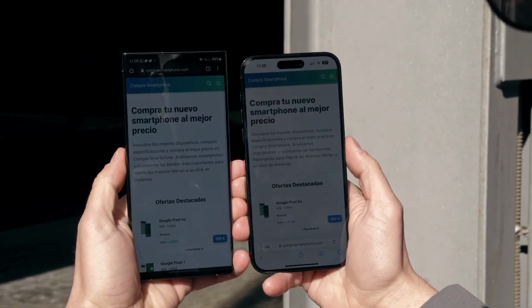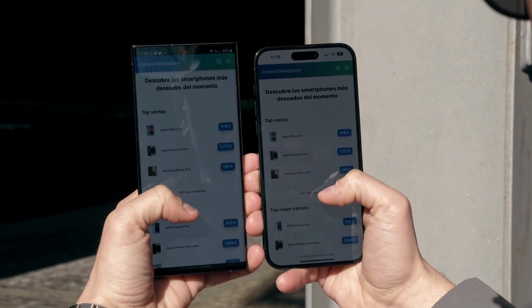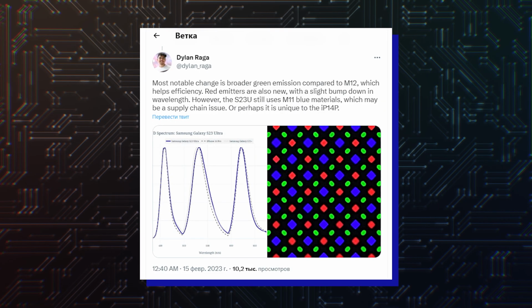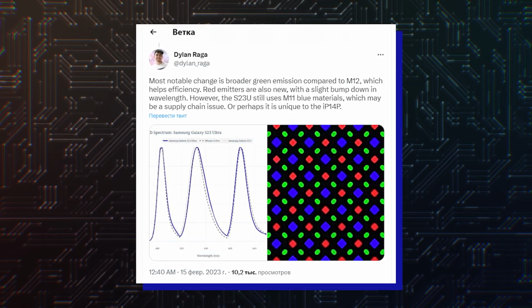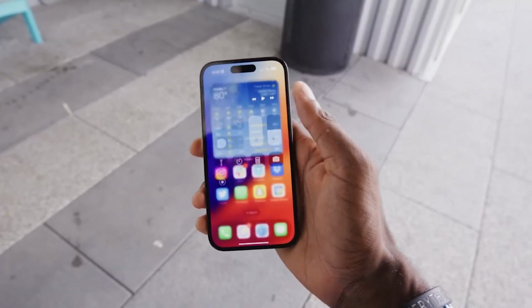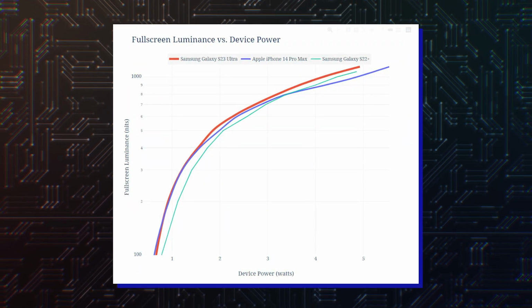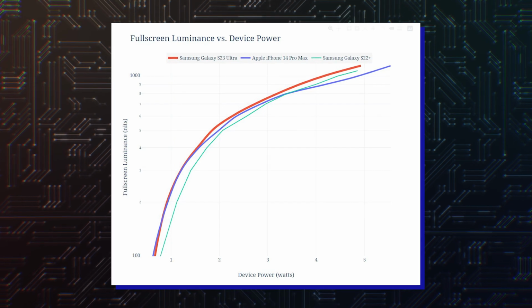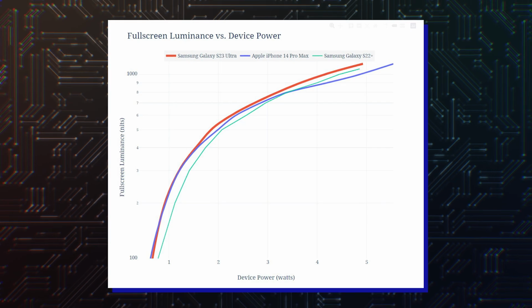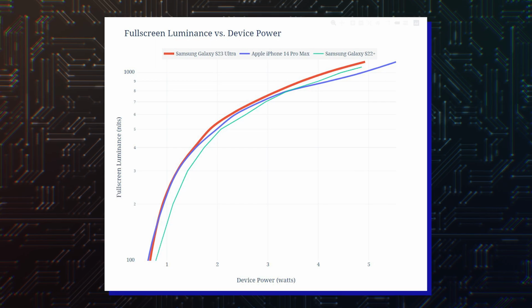The Galaxy S23 Ultra's display seemingly has broader green emissions than the M12-based panels. Furthermore, it appears to use new red light emitters, and even though it has M11-based blue light emitters, it achieves higher energy efficiency than the iPhone 14 Pro Max display at similar brightness levels. Take a look at the graph comparing the Galaxy S23 Ultra, the Galaxy S22 Plus, and the iPhone 14 Pro Max. As per this demonstration, the Galaxy S23 Ultra and the iPhone 14 Pro Max are on equal footing in terms of screen brightness and energy consumption, but only up to a point.